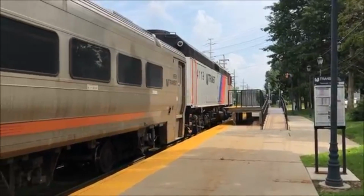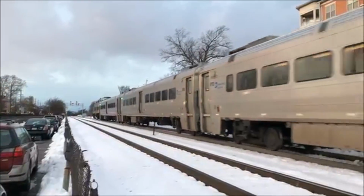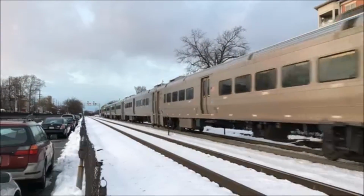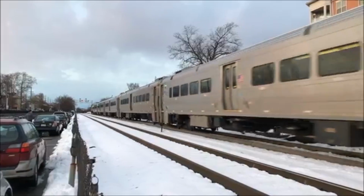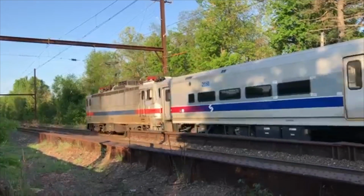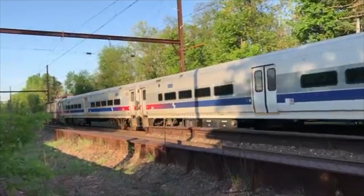Metro-North also ordered 65 Comet 5s to replace their west of Hudson coach fleet. With the addition of the Comet 5s, all other Comet cab cars were deactivated, as now only Comet 5s can lead trains. Bombardier also produced the last of the Comet cars they would ever make, when they would produce 10 Comet 4-based coaches for Septa, designated as Septa 2s.